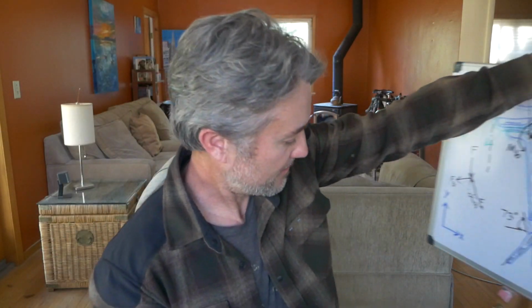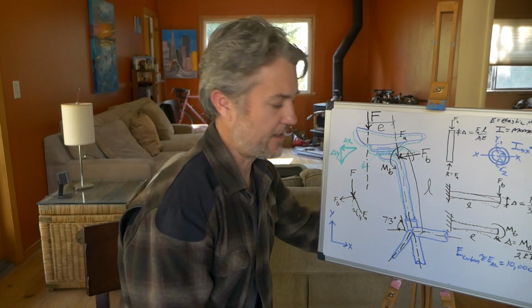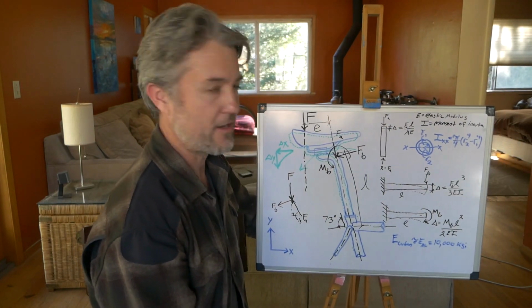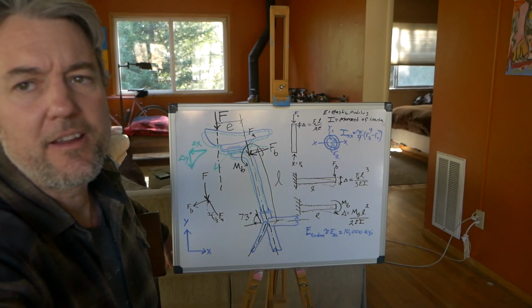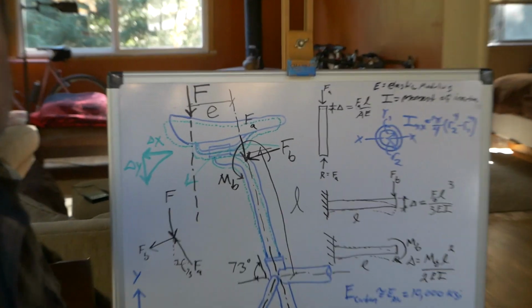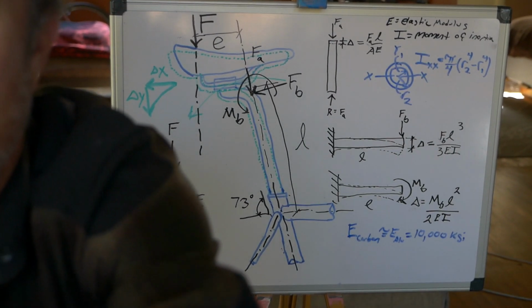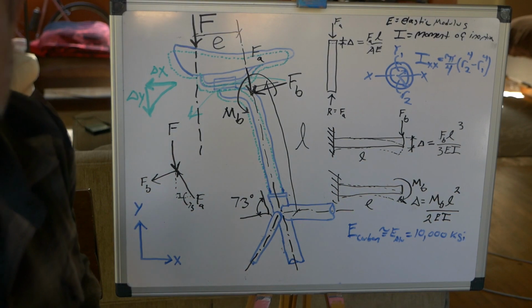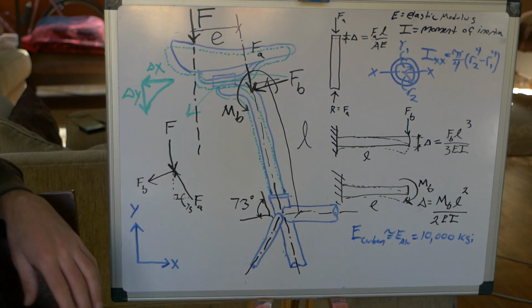Okay, so let's look at the analysis, the hand analysis. And I'm going to bring this over here so we can take a look at it on the whiteboard. Now, I've already spent a little time drawing this out so that we don't have to go through it from scratch. So I'm just going to walk you through. This looks like a lot of stuff, but it's really simple.